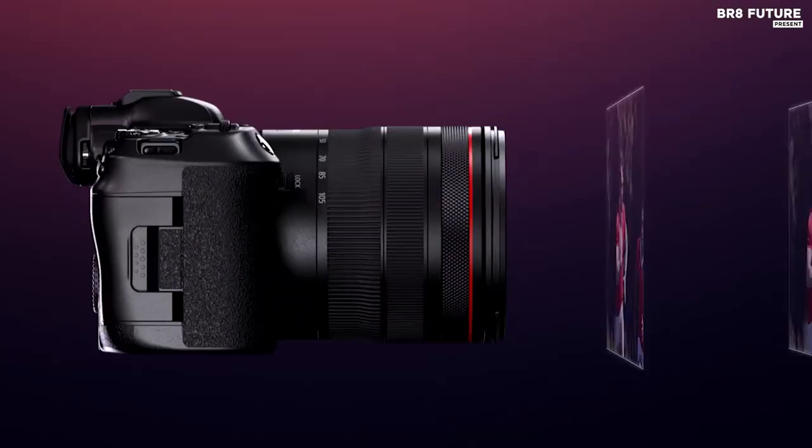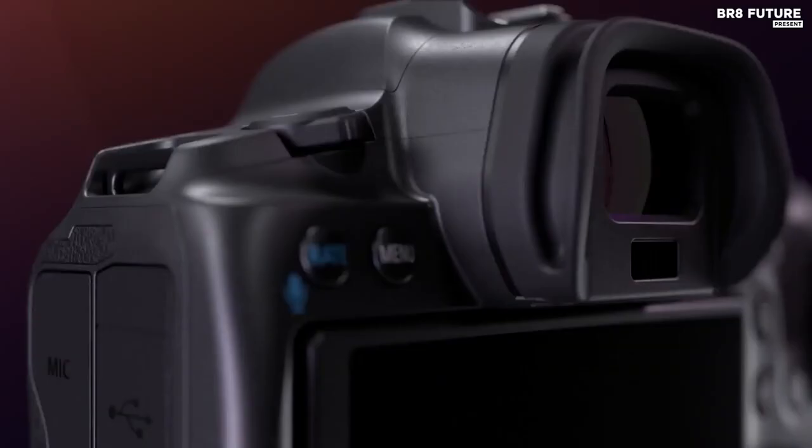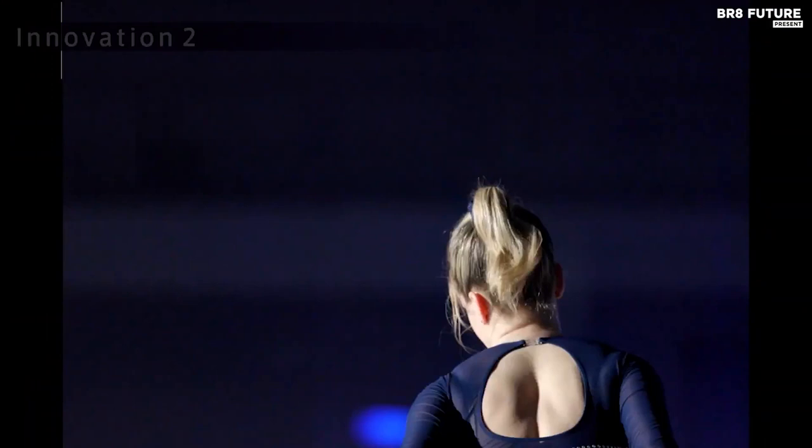The Canon EOS R5 is a photographer's dream, and it's no surprise that it's our number one. With a 45-megapixel full-frame CMOS sensor and a class-leading autofocus system with 5,940 AF points, you can capture amazing detail with ease. It's perfect for professionals who demand the best, and it's even great for pet portrait photographers with its animal eye AF deep learning technology.